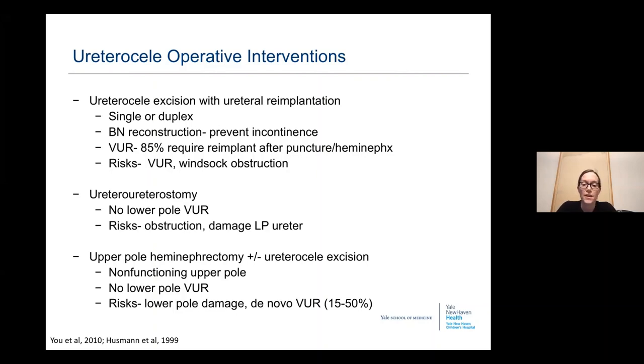Upper pole heminephrectomy plus or minus ureteral excision would be your superior approach. It's a good option for a non-functioning upper pole and there's no lower pole vesicoureteral reflux. There is a risk of damage to the lower pole and a risk of de novo vesicoureteral reflux. The risk of damage to the lower pole seems to be relatively small, and you look at the large series or a few series of small retrospective studies, but there is that risk of de novo VUR as well.